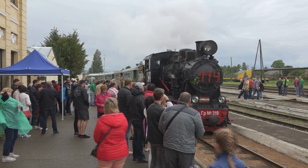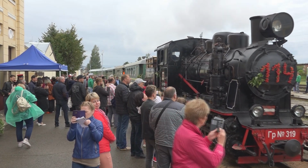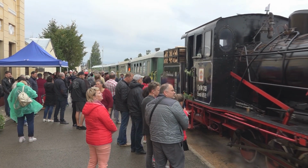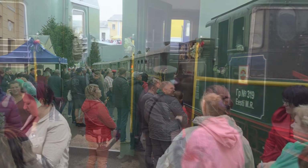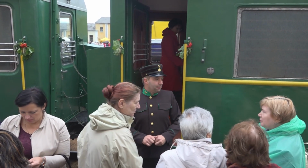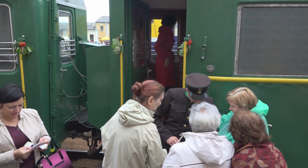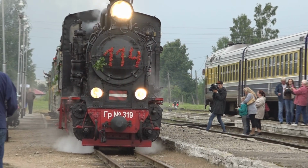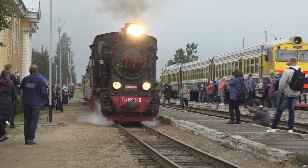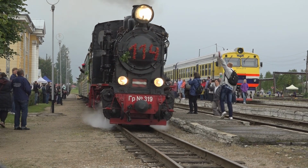Ferdinand pulls in with the train, proudly commemorating 114 years of Banitis service, and excitement mounts. Banitis, in his traditional uniform, welcomes the passengers onto the train. Ferdinand makes a majestic departure along the narrow-gauge tracks, while alongside are the grand, big train tracks that stretch back to Riga.